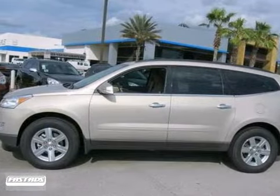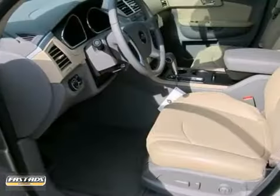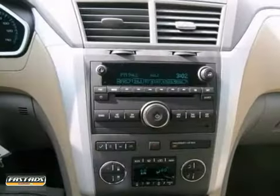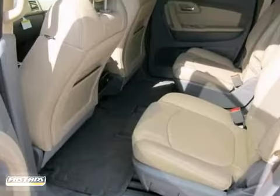Here's a 2012 Chevrolet Traverse. This vehicle comes loaded with a security system, multiple airbags, and a trip computer. It also features a CD player, keyless entry, and a driver information center. It also provides convenience with its tilt and telescopic steering wheel, tire pressure monitor, and power windows and mirrors.